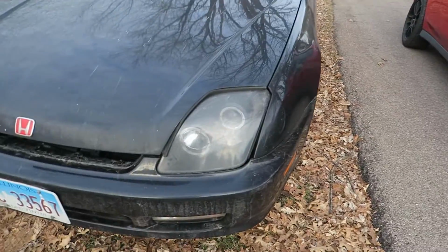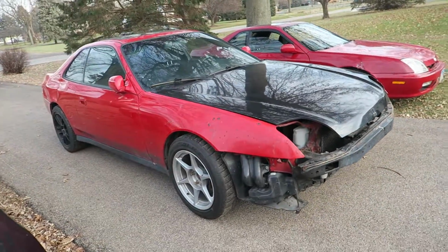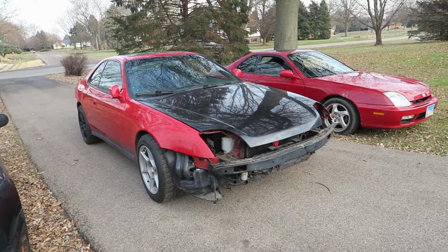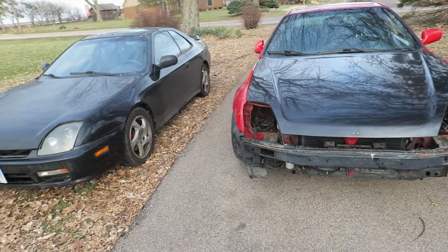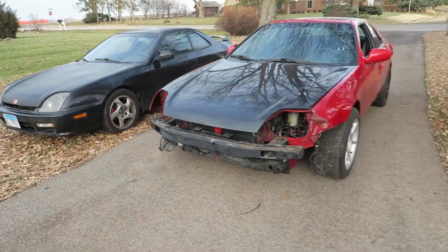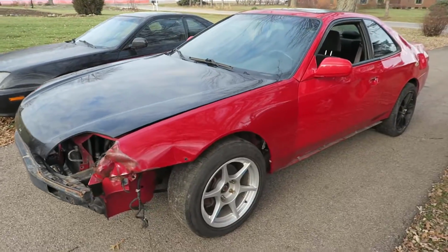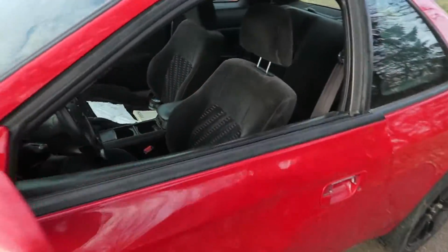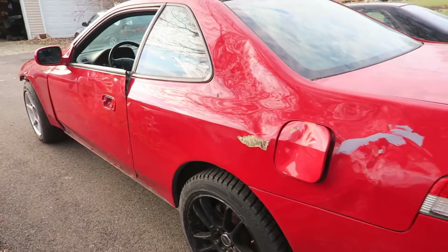I'm going to replace these ugly headlights with the ones from the $1,000 race car, and got Dad's car a couple of parts to fix his up. And yeah, just wanted to give you guys a little bit of an update. We are going to be starting the teardown on this pretty soon. The first race is in March, so we got to get this thing all the way tore down from a street car into a circle track beast.